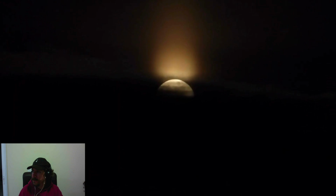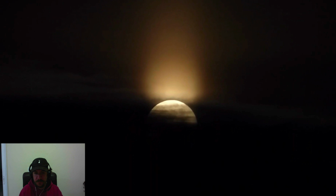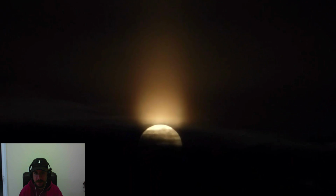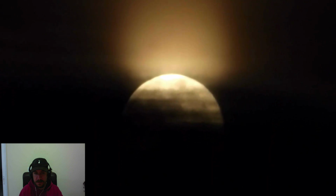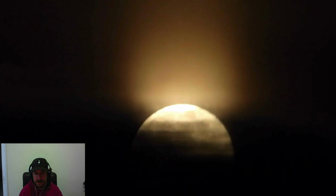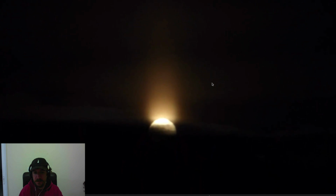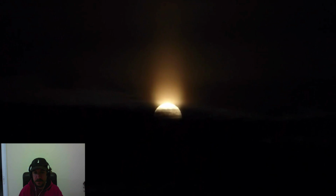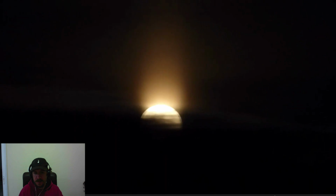Okay, check this out, people. The light from the moon is behind the moon. Check this out. It is not attached to the moon. What is that? Oh, James, you're gonna love this one, buddy. Look at that. Carrot top moon. What else do you call it?